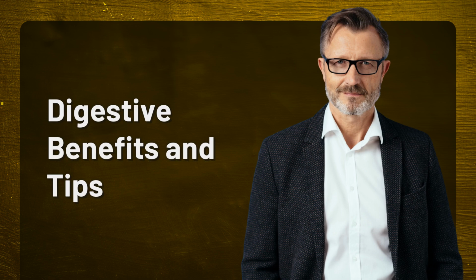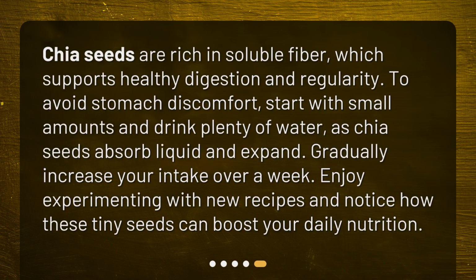Digestive benefits and tips. Chia seeds are rich in soluble fiber, which supports healthy digestion and regularity. To avoid stomach discomfort, start with small amounts and drink plenty of water, as chia seeds absorb liquid and expand. Gradually increase your intake over a week. Enjoy experimenting with new recipes and notice how these tiny seeds can boost your daily nutrition.